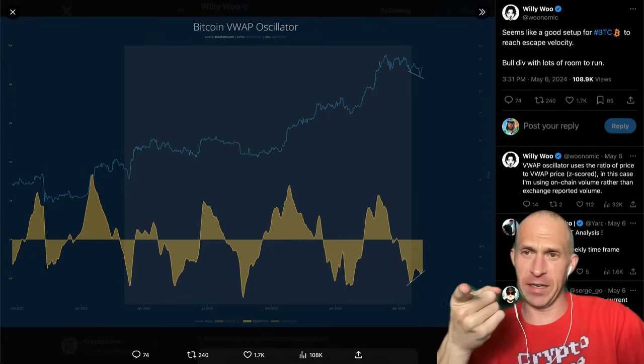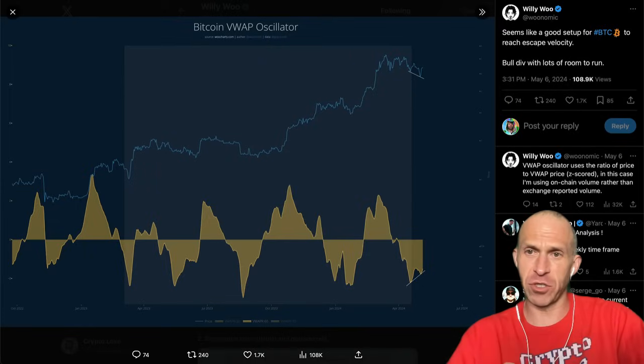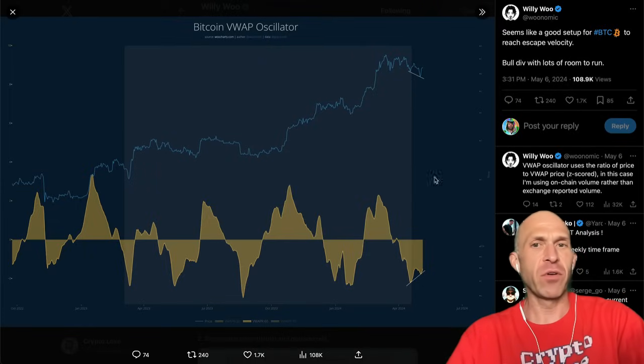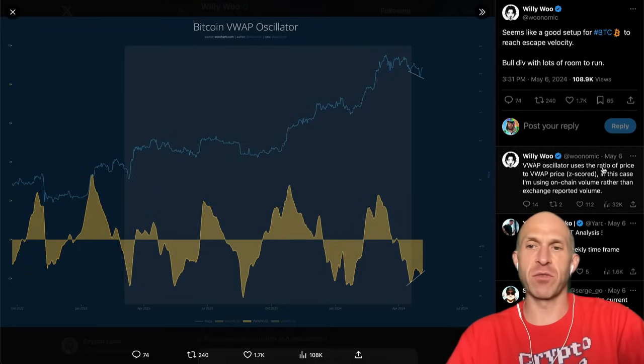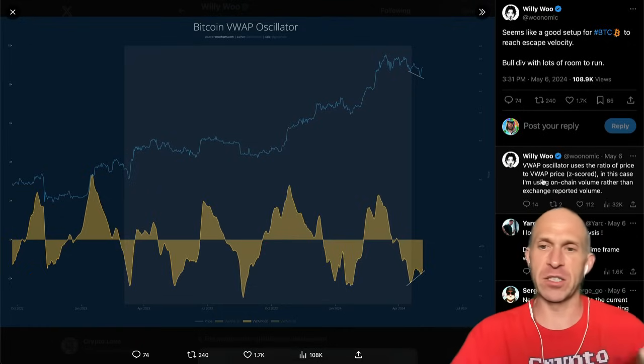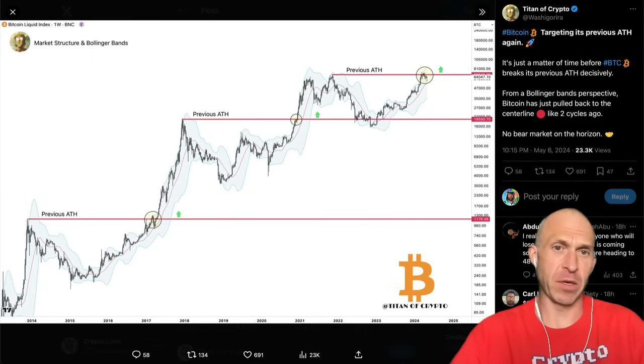Willy Woo, though, saying it seems like a good setup for Bitcoin to reach escape velocity. Bullish divergence with lots of room to run. We can see the VWAP indicator here going up, the price coming down, bullish divergence, lots of room to run. The VWAP indicator uses the ratio of price to VWAP price, in this case, using on-chain volume rather than exchange-related volume. So, could send Bitcoin, possibly.